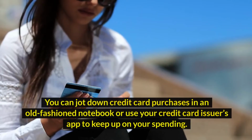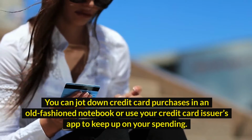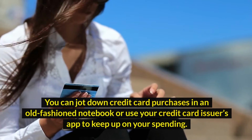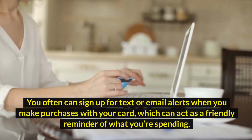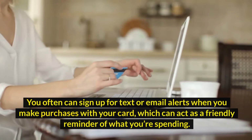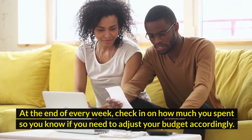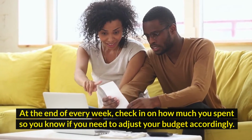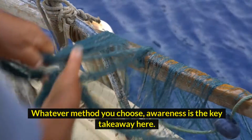You can jot down credit card purchases in an old-fashioned notebook or use your credit card issuer's app to keep up on your spending. You often can sign up for text or email alerts when you make purchases with your card, which can act as a friendly reminder of what you're spending. At the end of every week, check in on how much you spent so you know if you need to adjust your budget accordingly. Whatever method you choose, awareness is the key takeaway here.